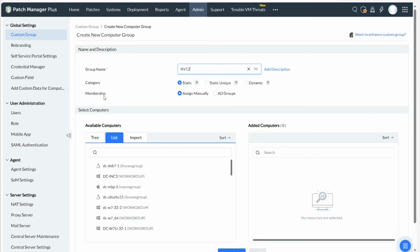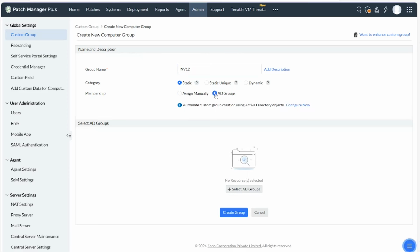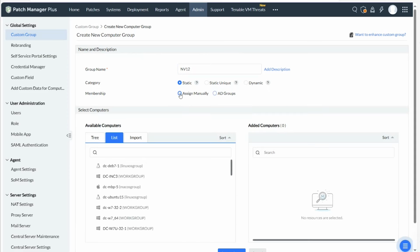The membership option allows administrators to manually select computers or configure AD settings for automatic inclusion. I'm going with the assign manually option.